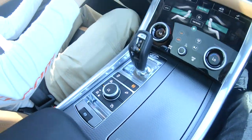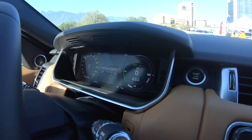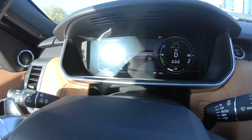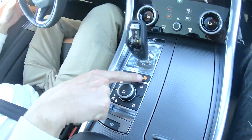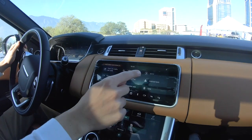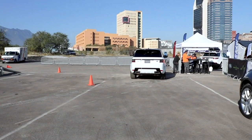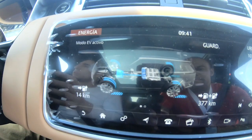Okay. And here we have it in pure electric mode. You can see the EV letters there. And also here's where we activate these functions. So there's like zero sound. Yes, here we don't have the engine running still. Here we can see how the energy is flowing in the vehicle. Awesome. Energy from the battery going to the electric motor.